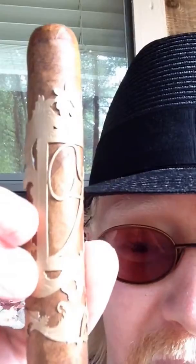Hey folks, today we've got a special thing for you guys. I'm going to do a cigar review for the ACC Special Edition 12-year cigar. I'd have to guess at it, but it looks like it's a 6x52 size. It's a 12-year aged tobacco blend.